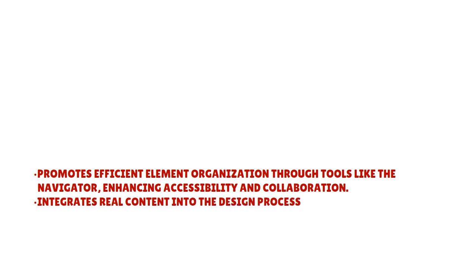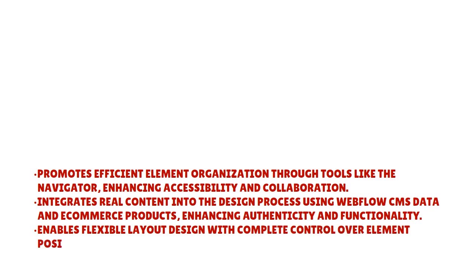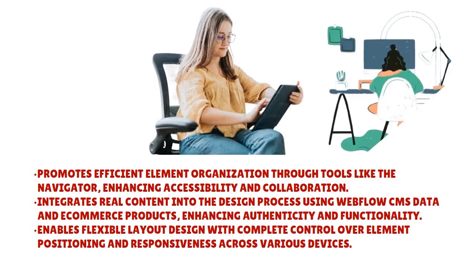It facilitates also component reusability, streamlining your design process and ensuring consistency across the entire website. It promotes also efficient element organization through tools like the Navigator, enhancing accessibility and collaboration. So that's really good. It also does a great job in terms of helping you integrate real content into the design process using Webflow CMS data and e-commerce products, enhancing authenticity and functionality. Now, CMS stands for Content Management System. And you also have the fact that Webflow enables flexible layout design with complete control over element positioning and responsiveness across various devices like tablets, phablets, desktop, laptop, mobile.